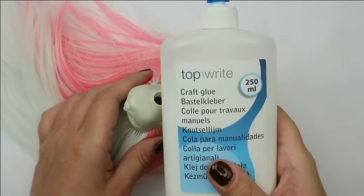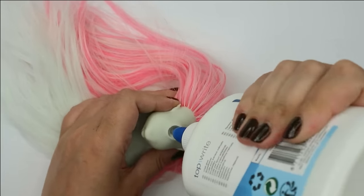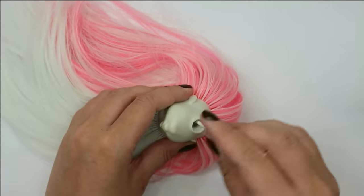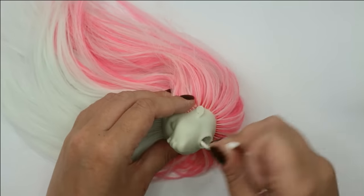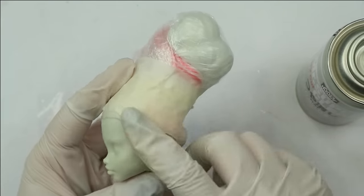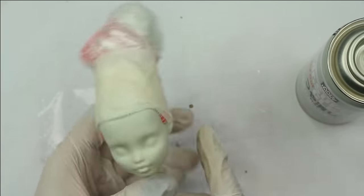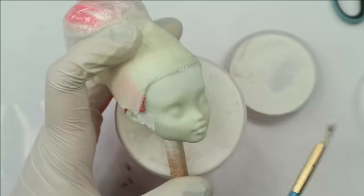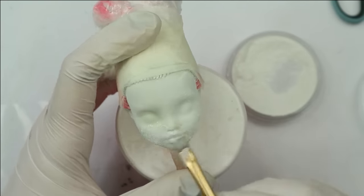So now let's add tacky glue inside of the head, then we will let it dry, and then we'll start drawing the face. You can see I've protected her hair with tape and kitchen plastic. Now we can seal it with three layers of Mr. Super Clear sealant. And then I will apply a layer of white pastels to her face to cover up the greenish skin tone a little bit.